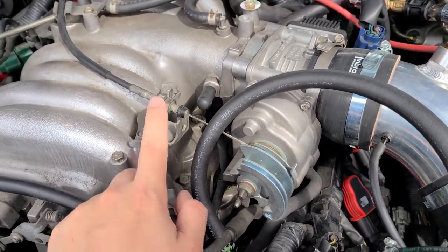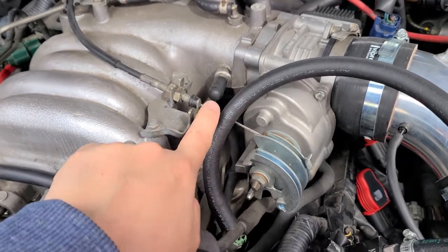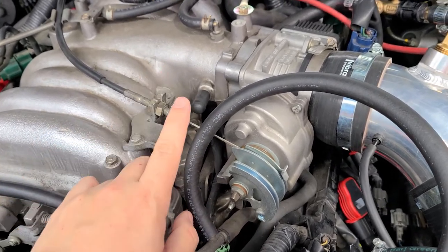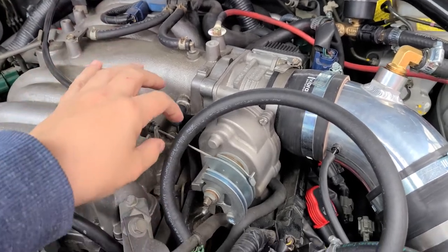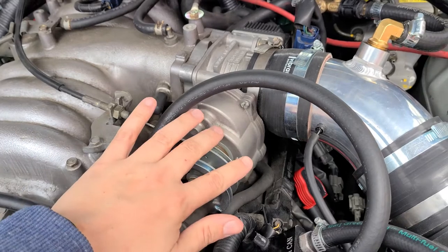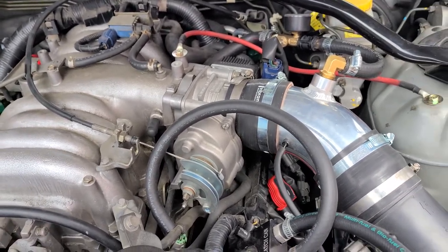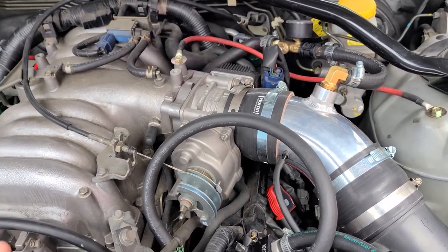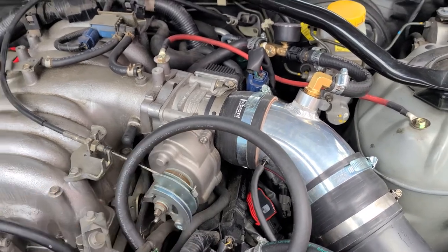Before I tightened it up, it's all fixed now, but this cable was loose. It was literally slack in it. It was looped like that. So basically what was happening was, as I'm leaning into the pedal, this is pulling up on nothing and not even moving the throttle body. And then when I do get to that spot, it feels like I'm already halfway into the pedal. So the car thinks, hey, I'm at 50% throttle, but realistically I'm only at like 5-10% throttle. And that's where the issue came in.